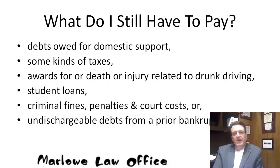What do you still have to pay? Well, if you owe child support or spousal support, you'll have to pay that. You'll have to pay most kinds of taxes, although some kinds of taxes are dischargeable. You'll have to pay any award for death or injury related to drunk driving. You'll have to pay almost every student loan that you've taken out, with some exceptions. You'll have to pay criminal fines, penalties, and court costs, or any undischargeable debt from a prior bankruptcy case.